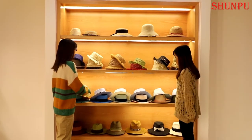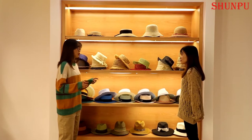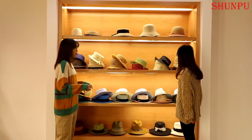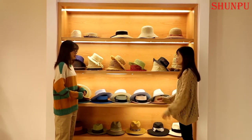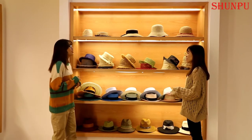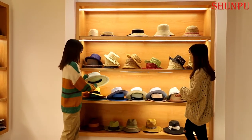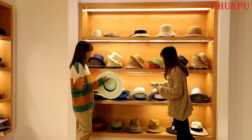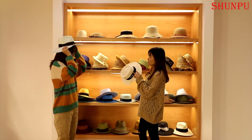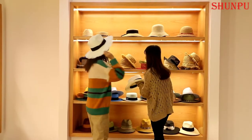Also, I think these colors suit a really big range of different ages. Yes. Yeah. It's suitable for the kids, also for our young girls, younger people, also for our mother and father. Also, this kind is suitable for the grandpas. Yes, also for this hat, we almost handmade.